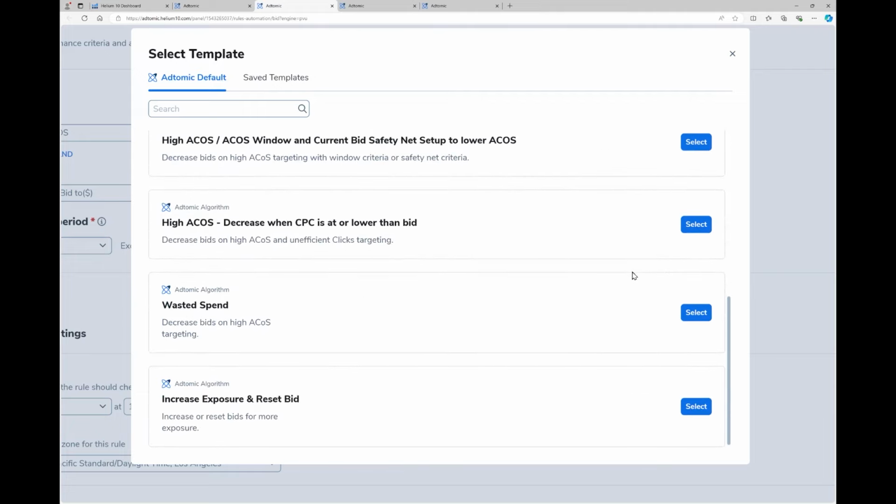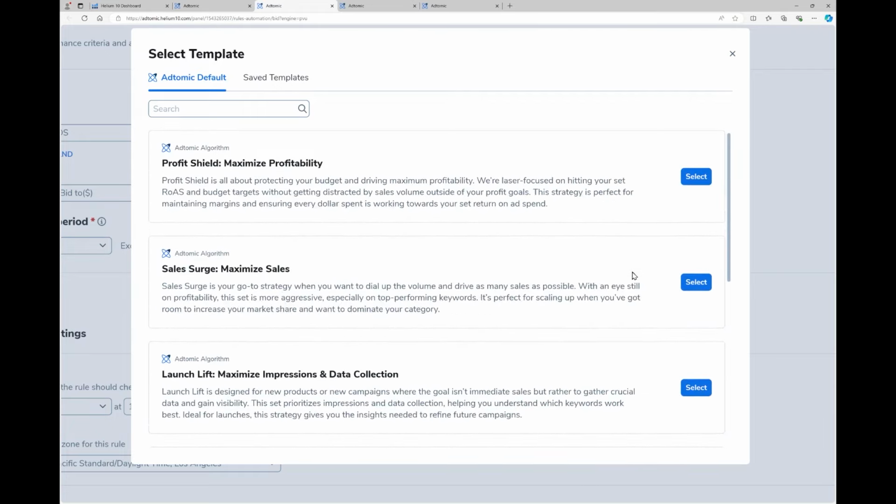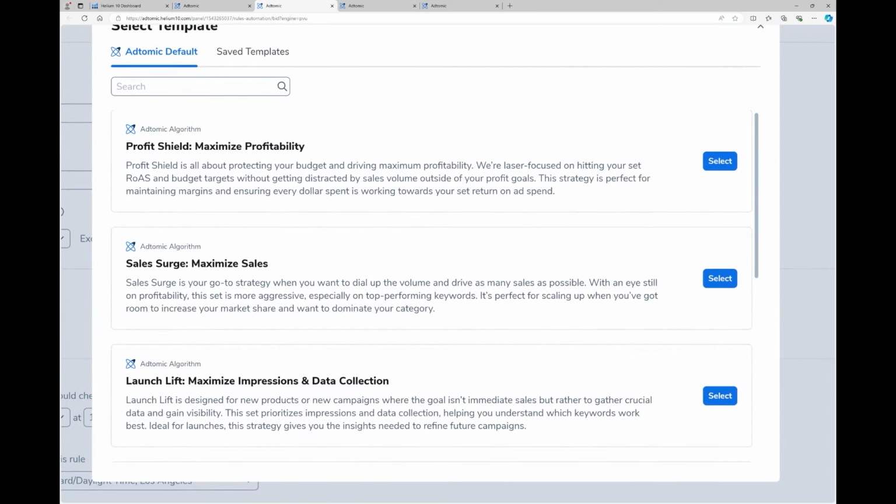Yep. I think the first 3 were the ones that we built based off the most common occurrences I see in the market. So profitability is always the first one. Hey, I want to optimize my bids just for profitability. Sales surge is what we discussed earlier. You're okay with having an ACOS that is a little bit higher. Your goal is maximizing top of search impression share. You want to show up at the top of the page. You want to drive sales. Your focus is potentially organic rank or just, again, increasing visibility.